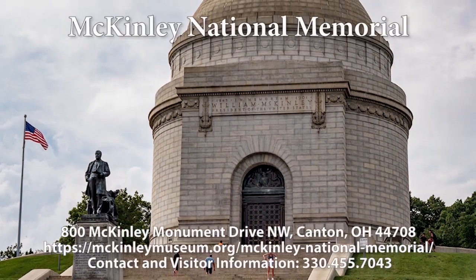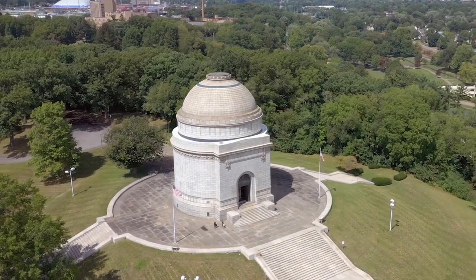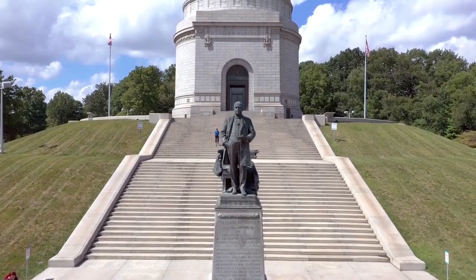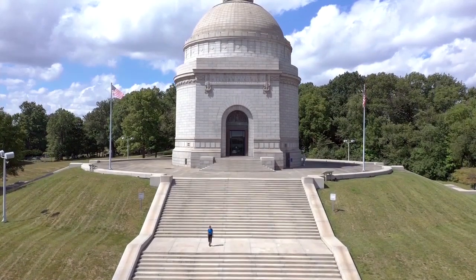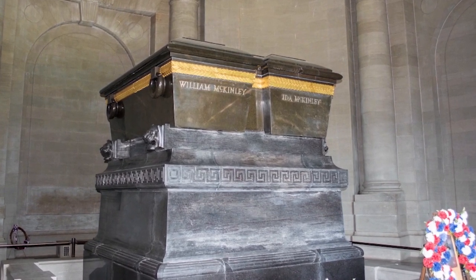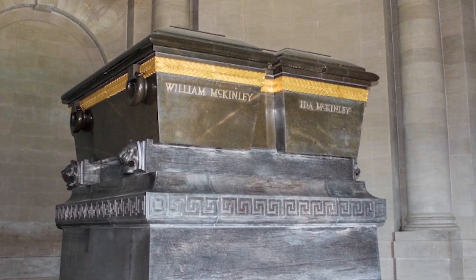McKinley National Memorial, Canton, Ohio. Just a few miles southeast of Glendale Cemetery is the McKinley National Memorial, built in 1907 for President William McKinley, 25th President of the United States. It features a circular domed structure made of pink granite. The coffins of the President and First Lady are entombed above ground in double sarcophagi of green granite. Tours are available Tuesday through Friday from 9 a.m. to 4 p.m.